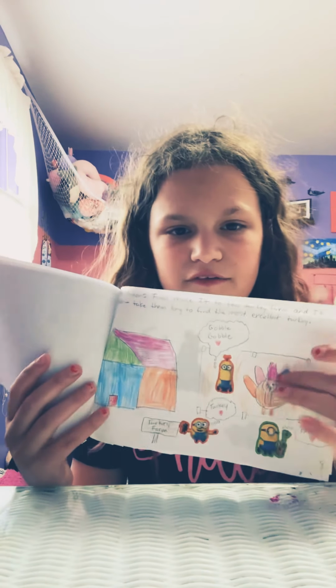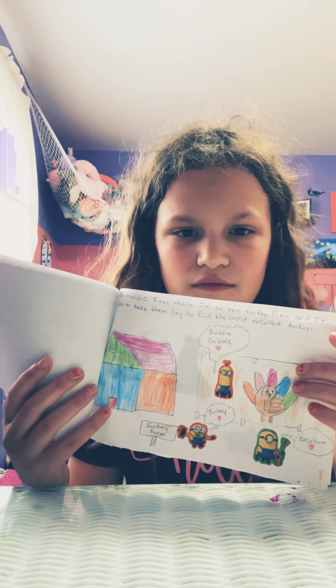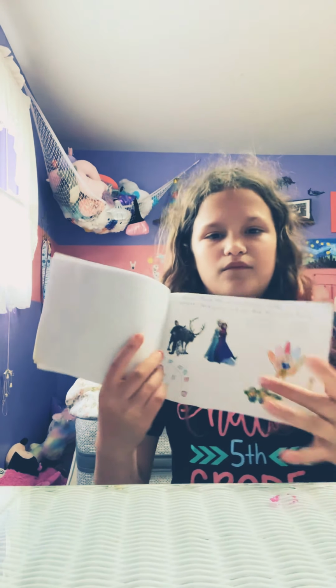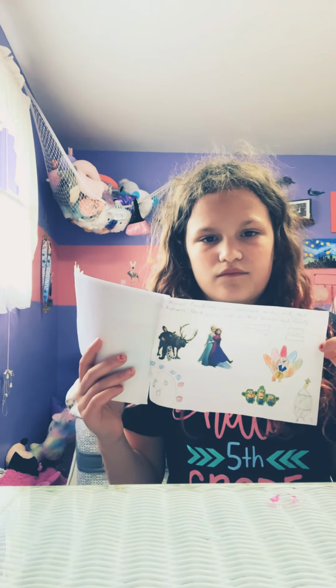The minions finally made it to the turkey farm, and it didn't take them long to find the most excellent turkey. Excellent turkey! Gobble, gobble, gobble. There's the most excellent turkey. The minions found the most excellent turkey and had an amazing Thanksgiving with all their friends and family. The end.